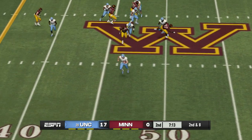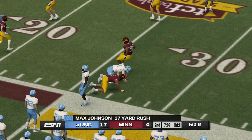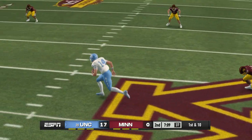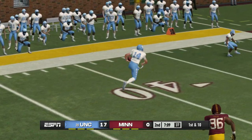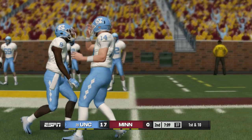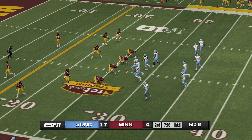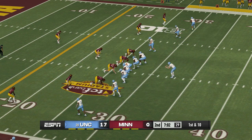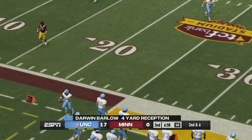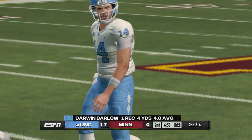Now he's scrambling. Now he's going to run and watch out. They'll bring him down at the 27. That makes it first and 10. From the 27-yard line, it's first down. He goes out of bounds around the 23-yard line. That makes it second and 6.